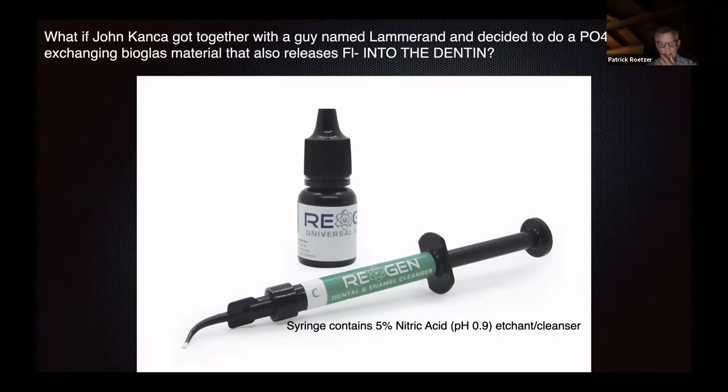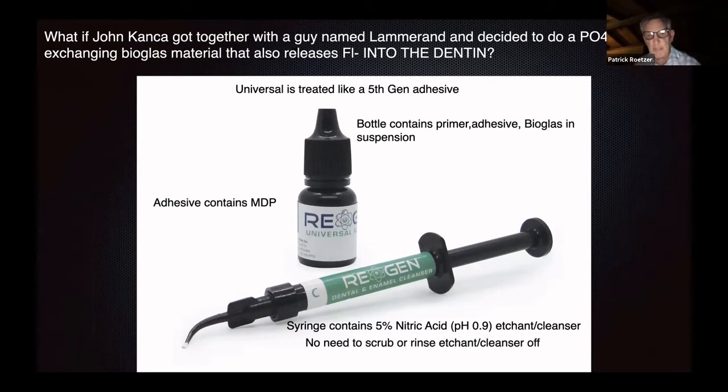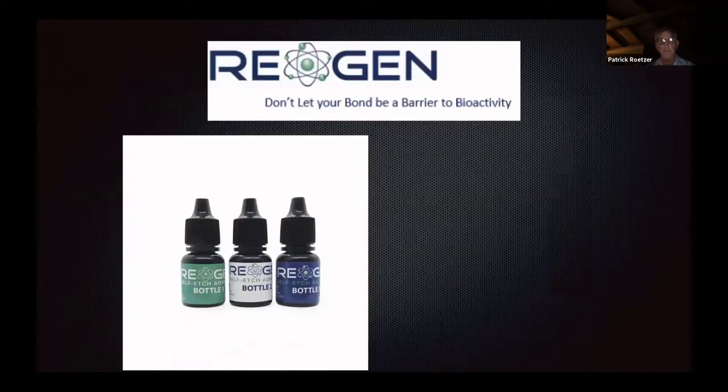John is a guy that believes in 5% nitric acid with a pH of 0.9 as an etchant cleanser. You don't rinse this off. You put this on like you would phosphoric acid and it will self-neutralize, so you can use it on the dentin and the enamel. So this is like a 5th generation. Universal is treated like a 5th gen. And when you put that material into the dentin, it actually has the bioglass particles in it. It's got primer, adhesive, and bioglass in suspension, and it also contains MDP. It's a real interesting material.